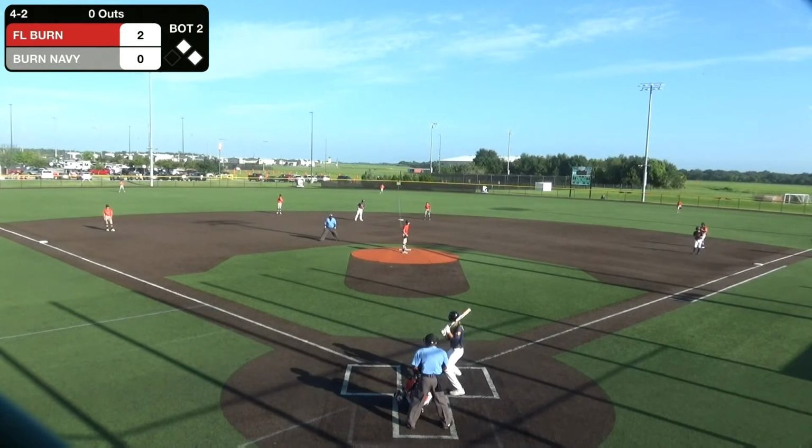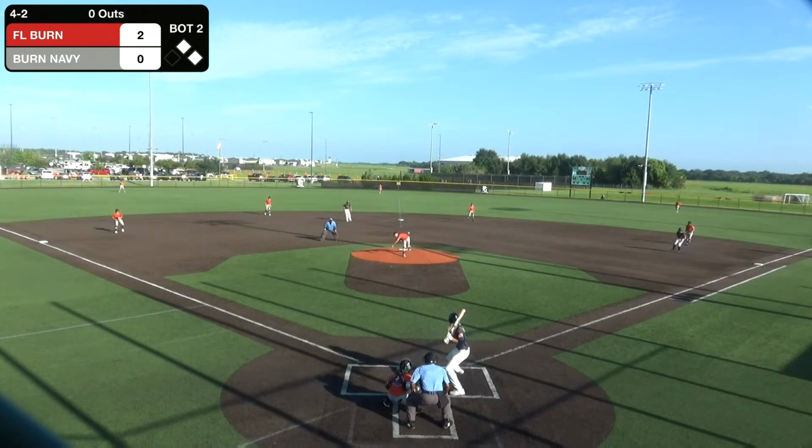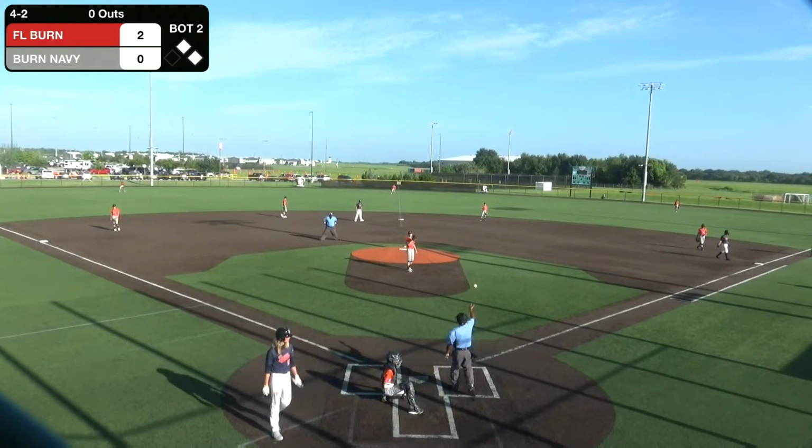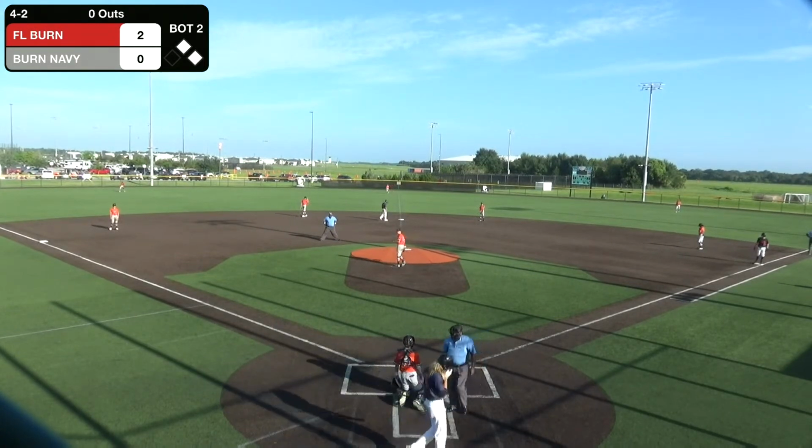Kerrigan ahead in the count, 0-2, with a lot of options here to Wheeler. Delivers a fastball on the outer half, and Wheeler fouls it back to the screen to stay alive, 0-2.